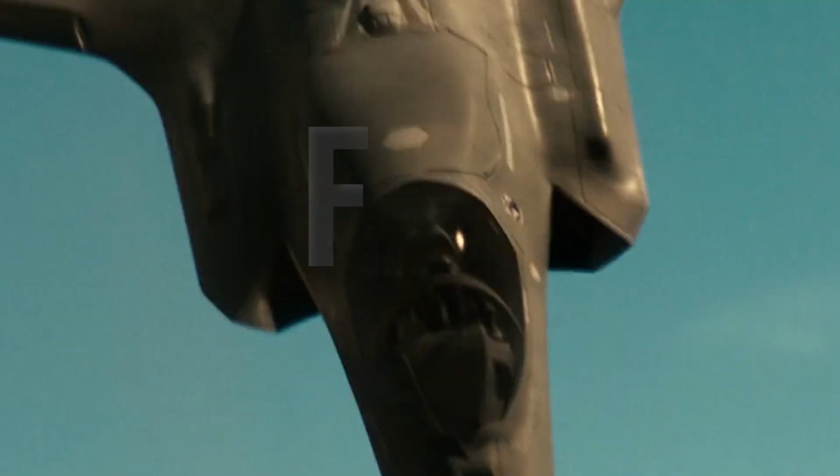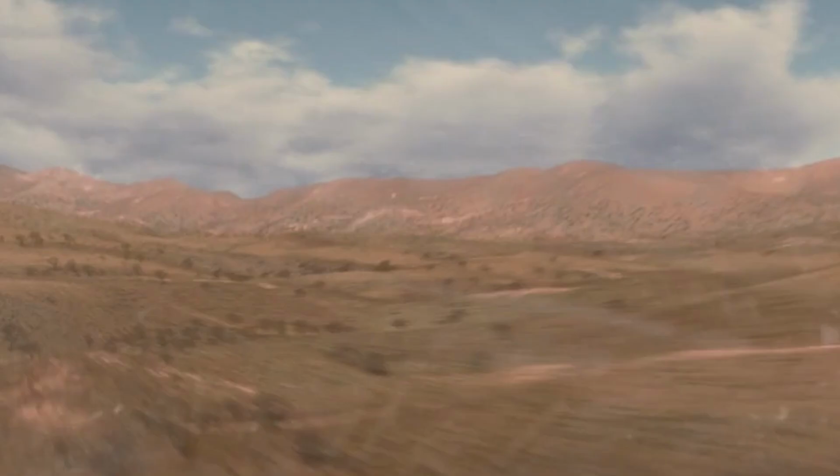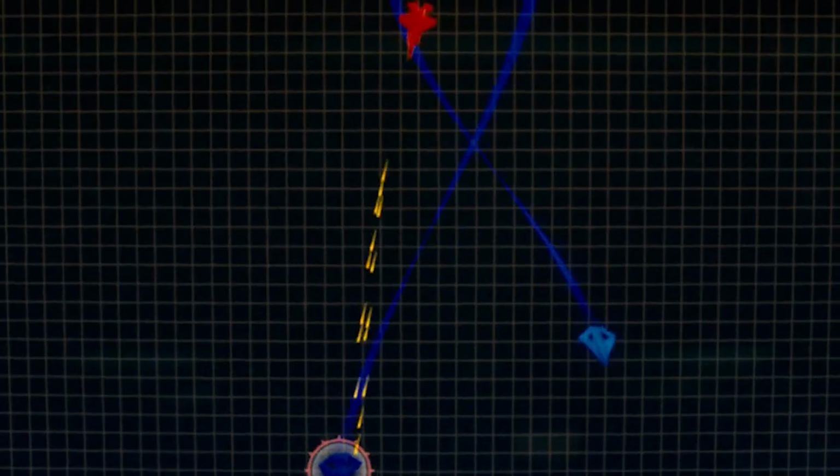Imagine you're sitting in the cockpit of an F-35. You still can't see the enemy. Your radar can't see it either. But the aircraft already knows there's a threat ahead.